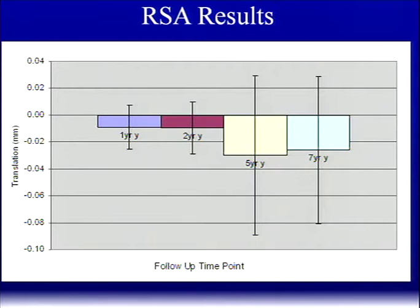So another depiction of the displacement of the implants, showing that there's no progressive migration of any of these implants, and they are all very stable up to, really, with the numbers that we have, we can comment on up to 7 years stability, although the 2 patients at 10 years also had very stable implants.